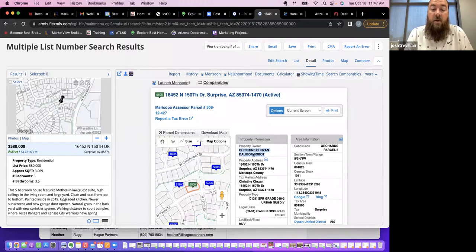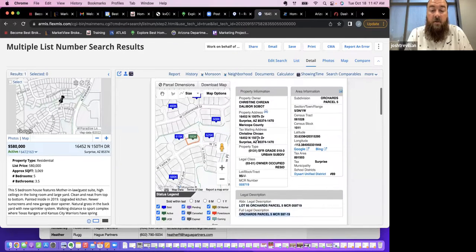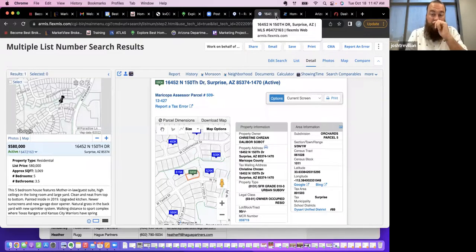So this is going to tell you where they have it. Okay. And then it's also going to tell you your legal description and the full legal description. Okay. So this is a really good tool to use as tax records. Again, you can see kind of where it is in the neighborhood and what the plot map is and everything else like that. Okay. So that's Monsoon. Monsoon is very, very good, like I said, to identify who's on there and stuff.